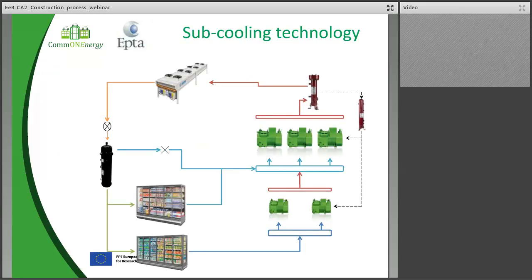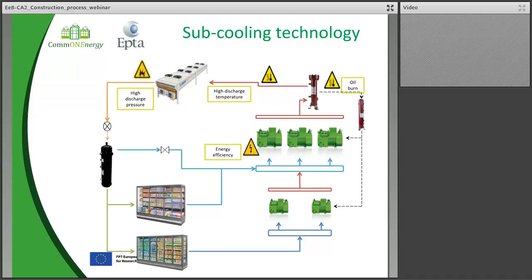The first way that we can improve refrigeration systems, and this is an old technique, is the use of subcooling. At hot peak ambient temperature, CO2 suffers from high discharge pressure and high discharge temperature, which could even lead to risk of oil burning, and then at the end an energy efficiency penalty. So why not use subcooling, an old technique that needs to be reinvented or reassessed for use with transcritical CO2 plants, and have a technology to subcool the CO2 plant.